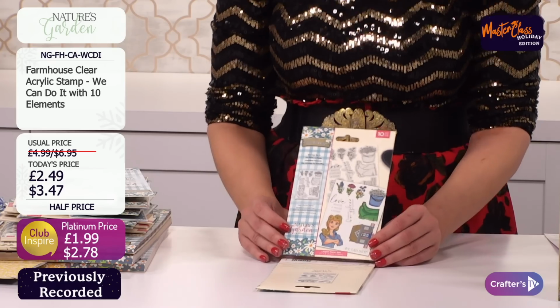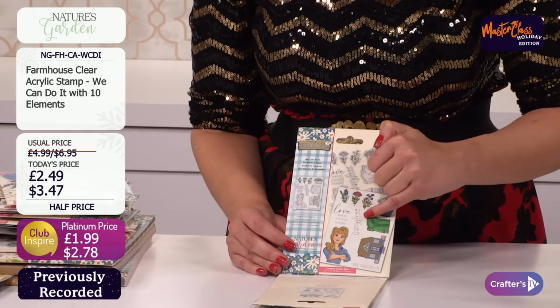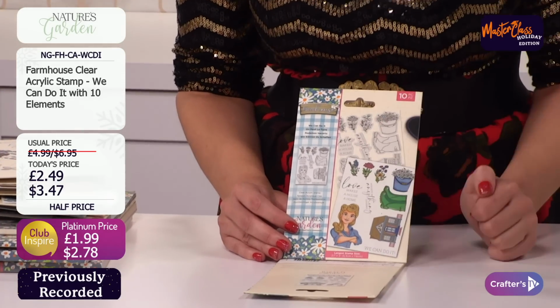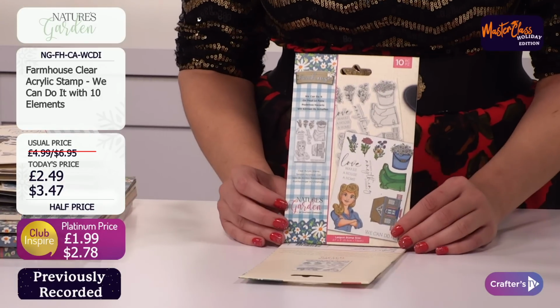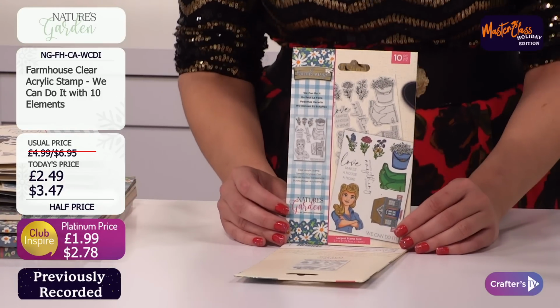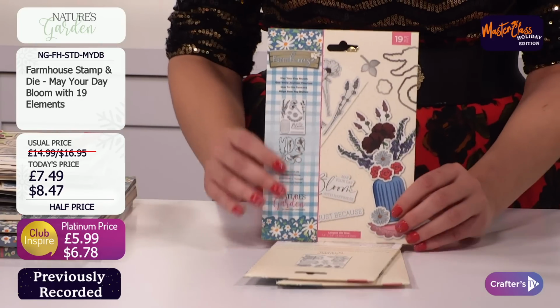Now this I absolutely love because they've got really nice sentiments in here, including the likes of, with faith, anything is possible. You've also got love makes a house a home as well as the characters in there. Check out that platinum price, it's incredible. May Your Day Bloom is one of my favourites.